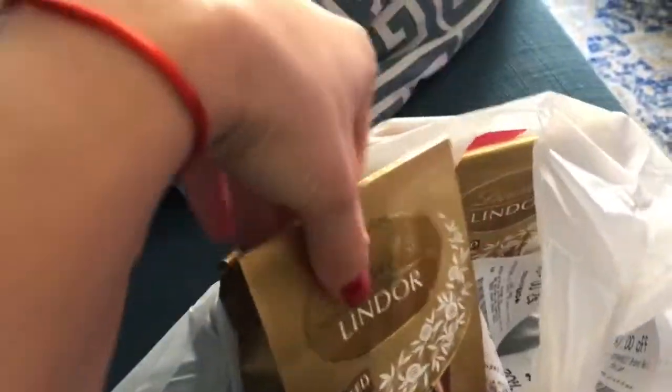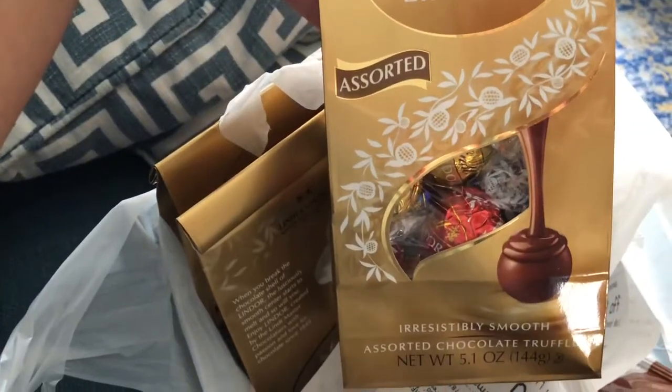Everybody, I like this chocolate and this nice present.